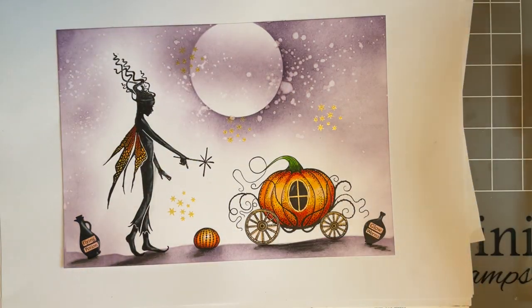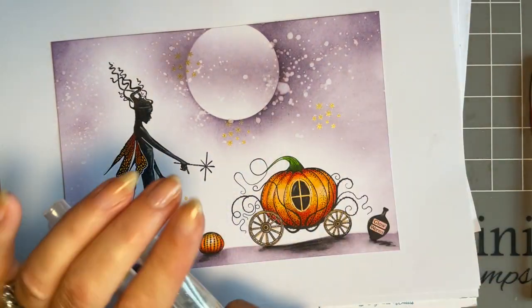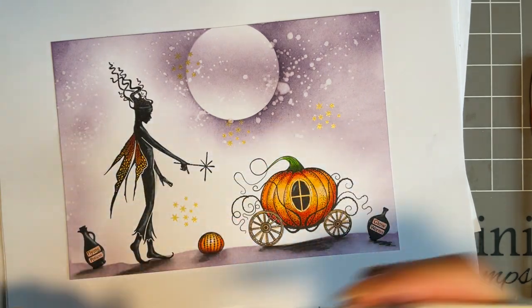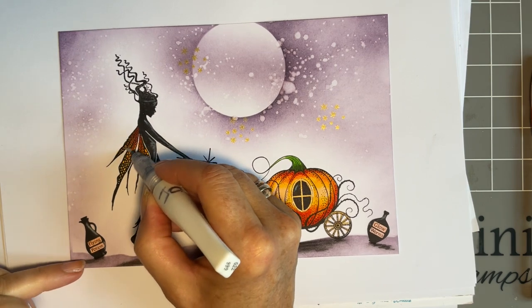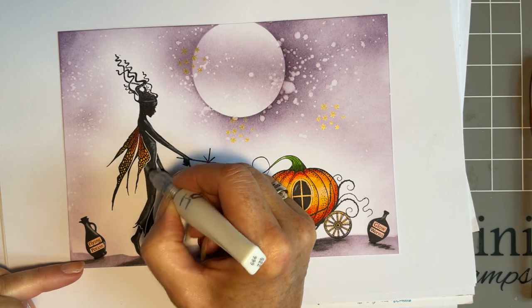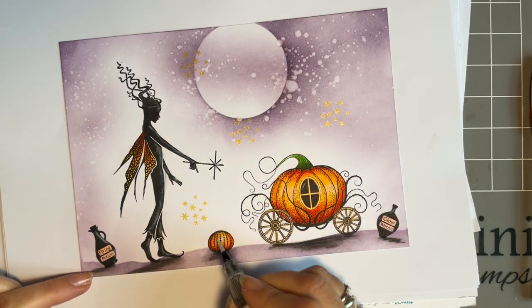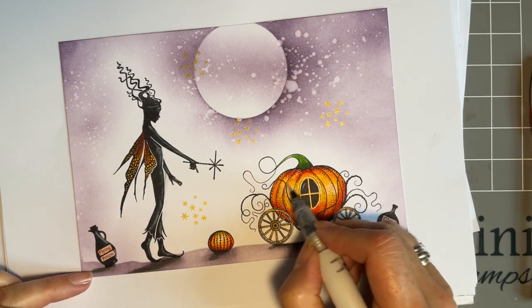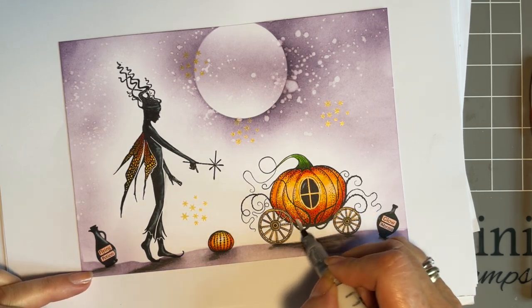And then I'm going to come in with my Wink of Stella. Now this is beautiful, beautiful glitter. And I'm going to just paint in, and it's going to go over the top of her wings just to glitter her up. I'm going to do my pumpkin and my lovely carriage.